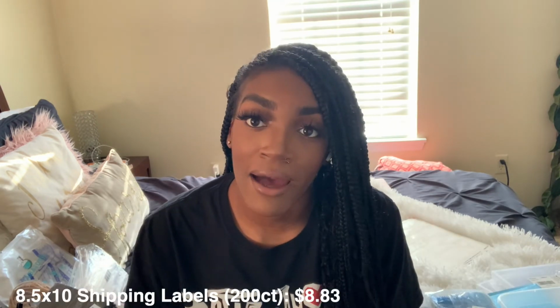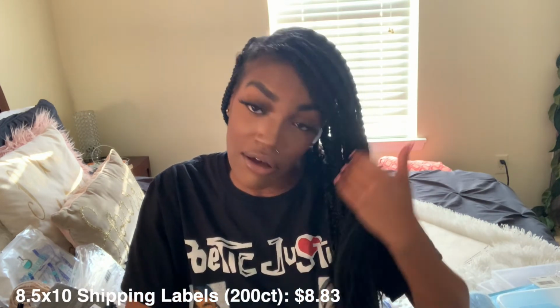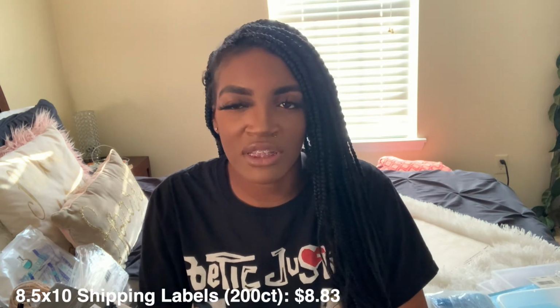Amazon is where I got my shipping labels from. It comes with 200. So I didn't buy a shipping label printer specifically. I just used a regular printer that I had from school. I literally just put the shipping label in there. This is literally what it looks like, but it's divided into 2 shipping labels. So you just feed it through the printer and you can peel.